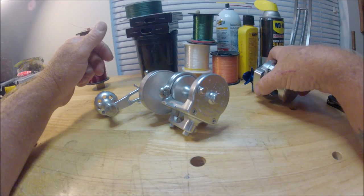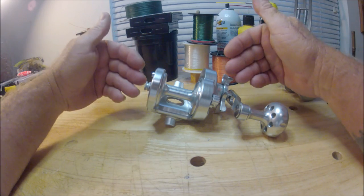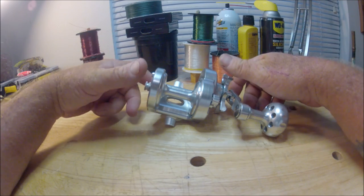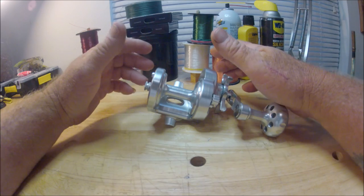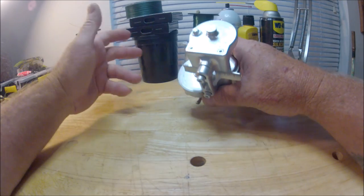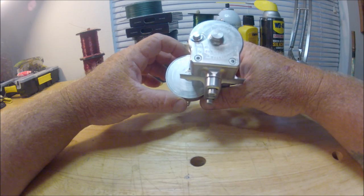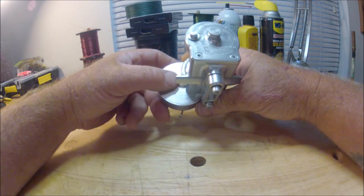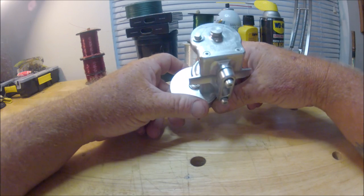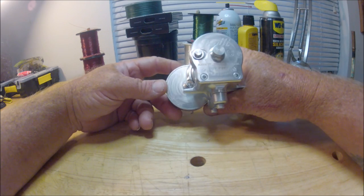The Truth SS. This reel's made in Virginia. It's 100%, this is 100% United States of America reel. And let me just show you right off the get-go some of the high points that you just notice the minute you pick it up. Look at the size of that gear case, folks. The shaft on that gear case comes all the way and sticks out on this side. And you can see the machining marks in this. Look at the size of that gear case.